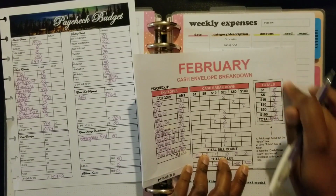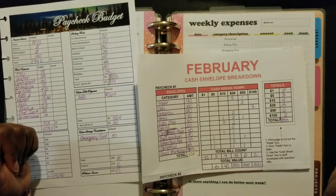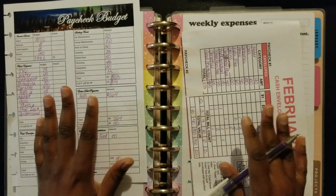Okay, and I'm going to take this little box and I'm going to put that in with my withdrawal slip whenever I go to the bank. And that, ladies and gentlemen, is how I do my paycheck budget every single time I get paid.